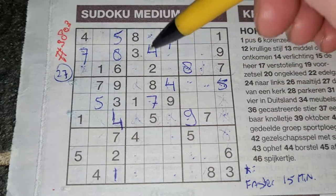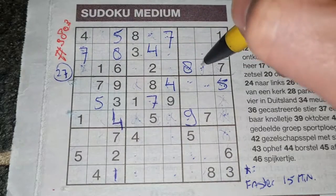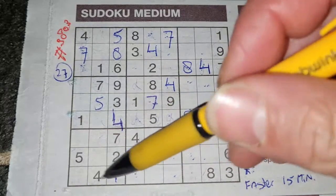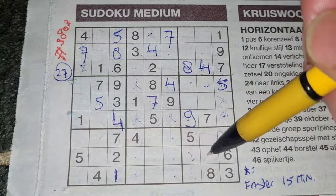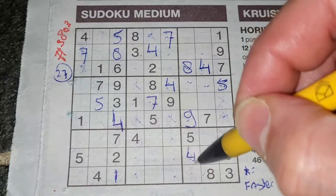4 in the first row, 4 in the second row. So in the third row, the only place left for the 4 should be there. 4 in this row, 4 in the last row. So in the row between, the only 2 places left for the 4 should be here or there. We see therefore no 4 there, 4 should be here.